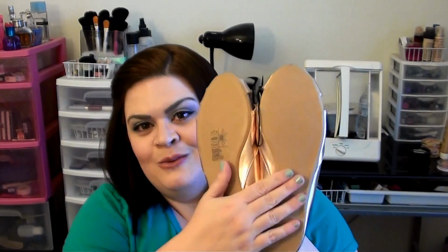The bottom is like a rubber sole, which I like because you're not going to be slipping and sliding around. Sometimes flats will have just that slick sole to them, and it's so not practical at all. But anyway, I got these in a size 7, which they say is a 38 also, and I kind of wish I would have got a 37.